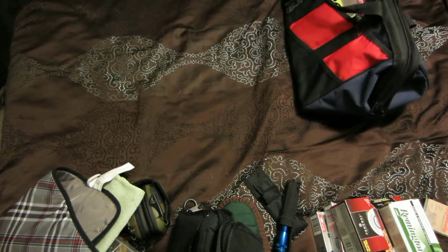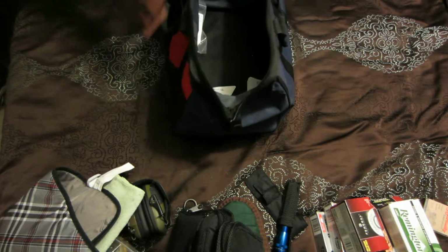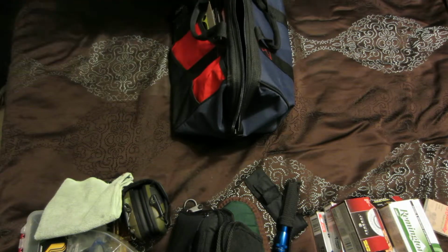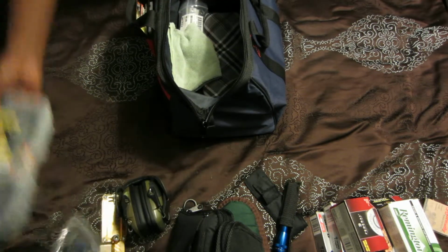So yes, that basically is my entire range bag. That's what I take with me every time. And I'll go ahead and put everything back in so you can see it fits. Yeah, I could say snug, but I'm happy with it. I don't have a big problem.